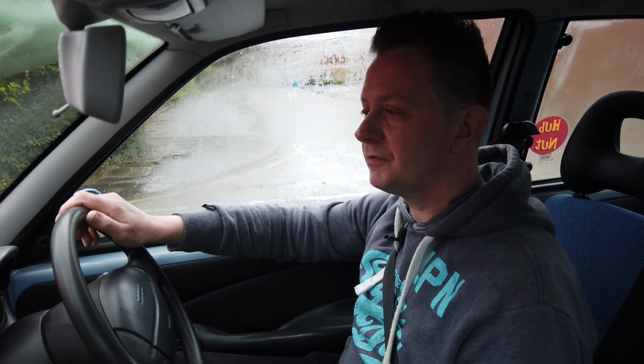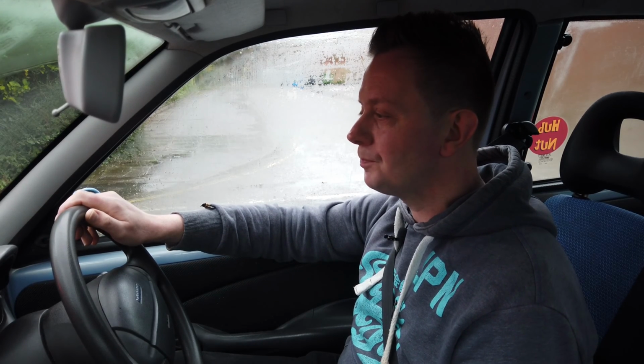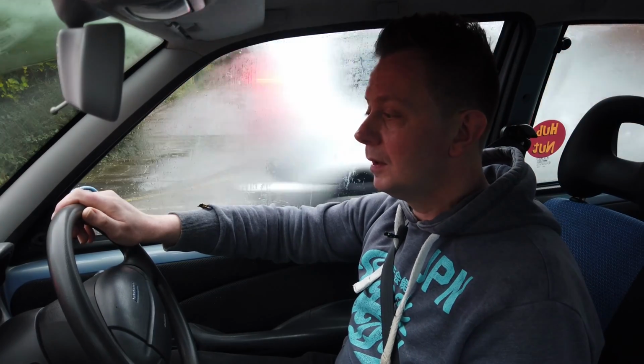So I didn't plan to have this car for more than a few months, but I've actually become quite attached to it. It's such a good little car. It does exactly what I wanted it to do, and there's no frills, bells or whistles. It is just a basic bit of transport. It's got a heater, it's got electric front windows, decent visibility all around. The pillars are quite thin. The seats are fairly comfortable actually for a small car.